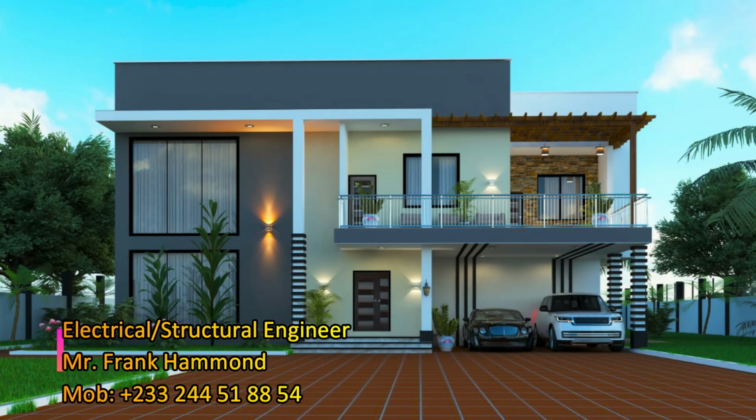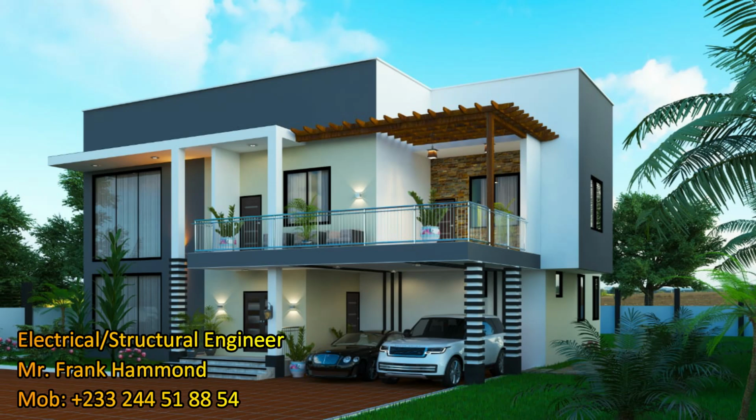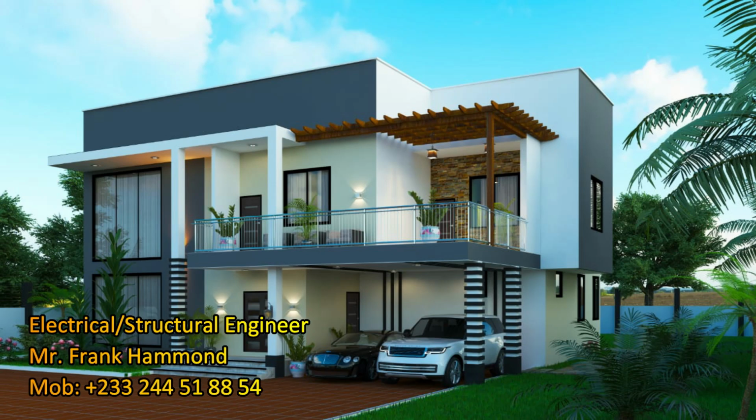In your view is a 3D. A 3D means 3-dimension. We have 4-dimension as well. 4-dimension comes in a video form, where you get to see the interior decor, how the arrangement and everything will be within the rooms, and you would have to pay a higher amount for that purpose. Okay, so this is a 3D.